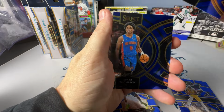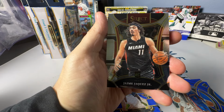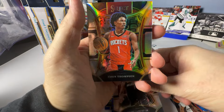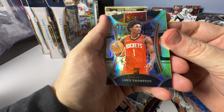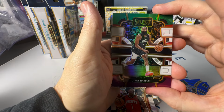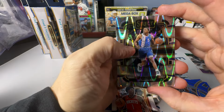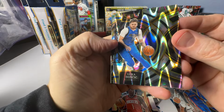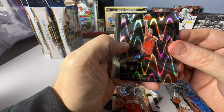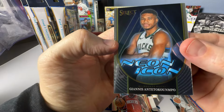We have a Jamal Murray on the Premier, Oscar Thompson rookie Premier, Hawkins on the, that's just a base Mezzanine, but it is a rookie. Then we have a silver Mezzanine Amen Thompson. We have a Harden, green, white, purple. We have a De'Aaron Fox on the Tectonic, a Luka Premier Tectonic, a Grady Dick Courtside Tectonic. That's an excellent one. Nice. And then we have a neon icon Giannis.